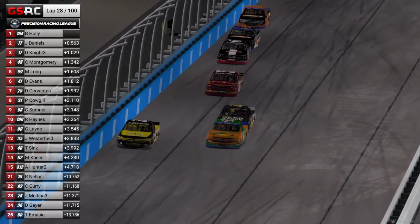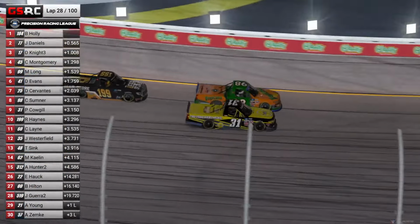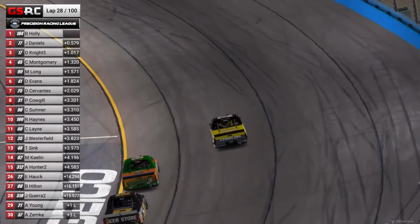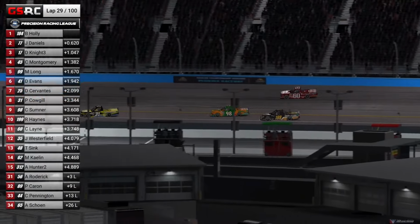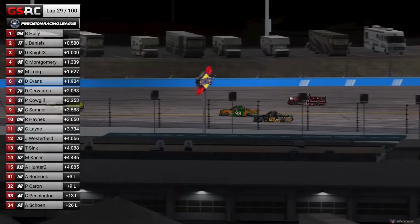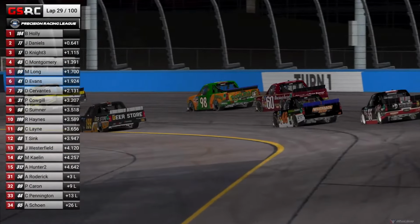Oh, big side-by-side running here back in the field. The top pack has broken away. Here's Patrick Cowgill and Charles Sumner fighting for 8th position. It looks like Cowgill getting the run off the final corner. A place where certainly the outside line is where you want to be. The high banking certainly benefiting you.